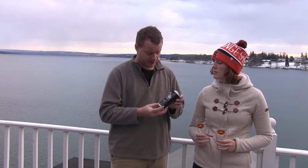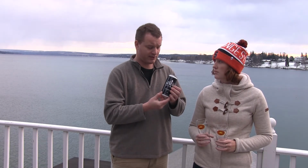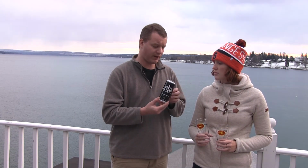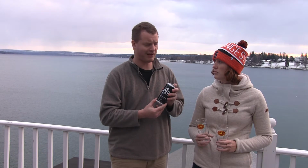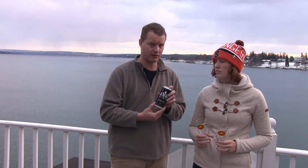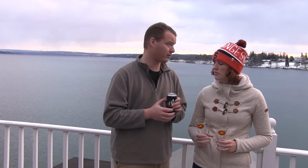It's in this beautiful 16-ounce packaging, jet black with the white letters on it. You'll see another one we're going to do in a little bit for their IPW, which is like the negative of this can. It's another beautiful can. The black and white really stand out from all the colors that you see in the beer aisles. So from a packaging standpoint, it's really cool.